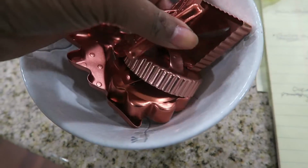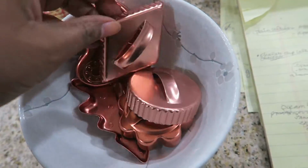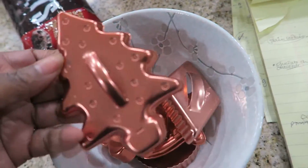And I can't wait to use these vintage cookie cutters that I found at a thrift shop a few years ago. Aren't they adorable? They're so pretty, they could be ornaments. I had a whole bag, so these are a few I took out.